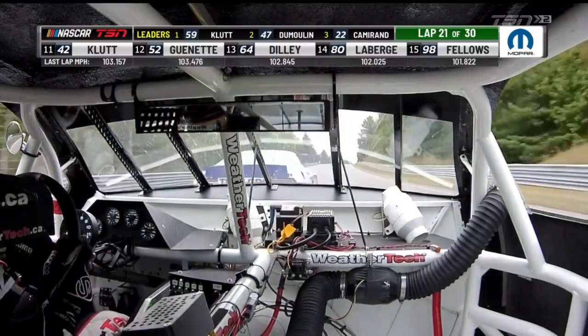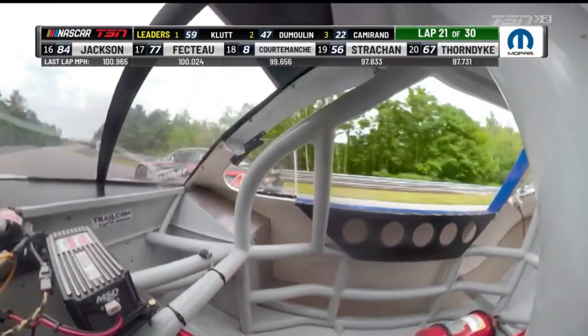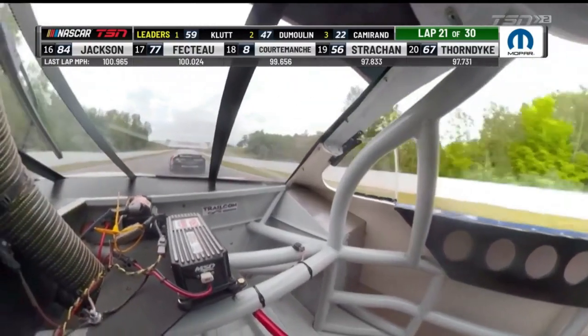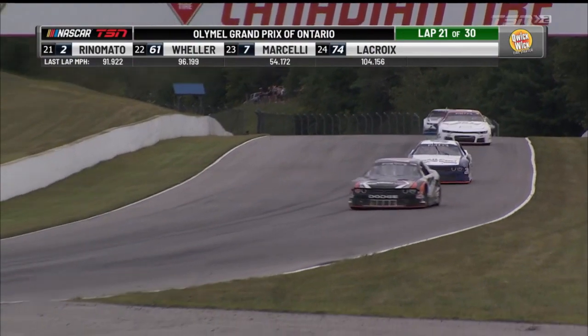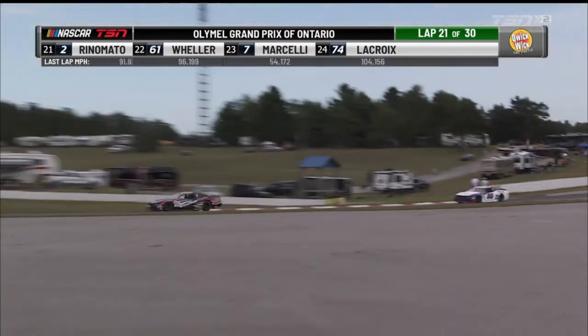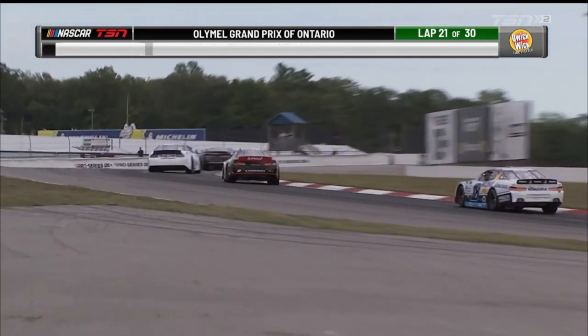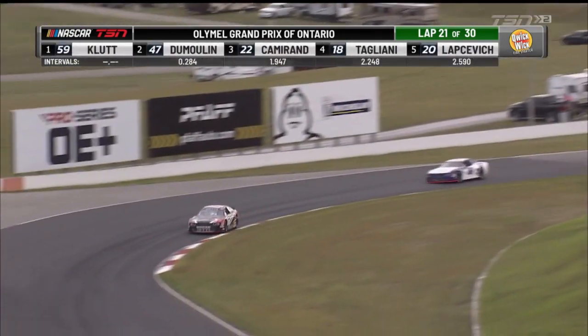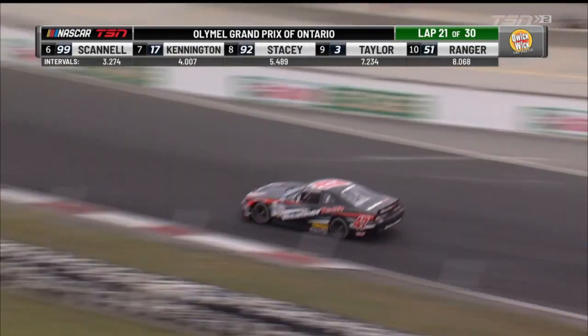No, you're absolutely right. Look at this run Dumoulin has up the back straightaway, heading towards turn number eight to driver's right. LP Dumoulin takes the lead. What a run down the straightaway. He's clear of the 59 into turn number eight, but look at the lean on the 59 of Clute as he leans through. Now look in turn number nine, the car is flopping back and forth. It wasn't doing that before.